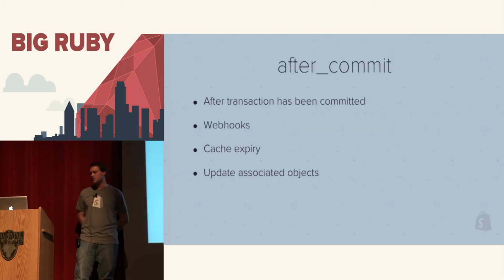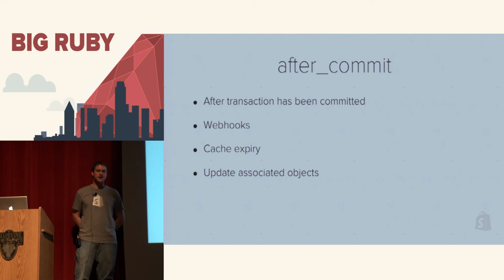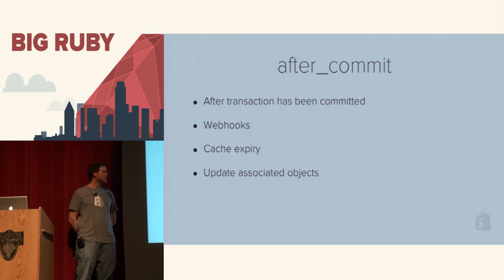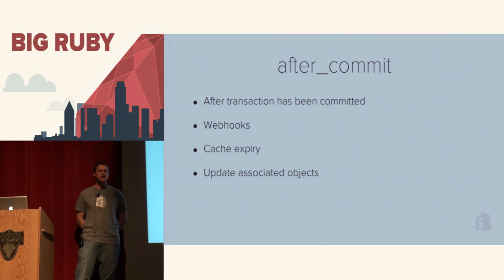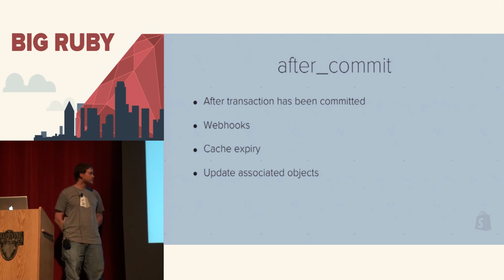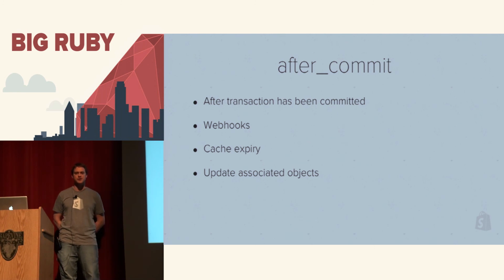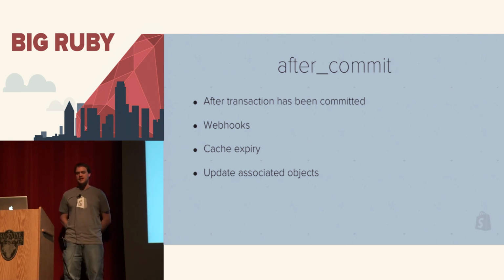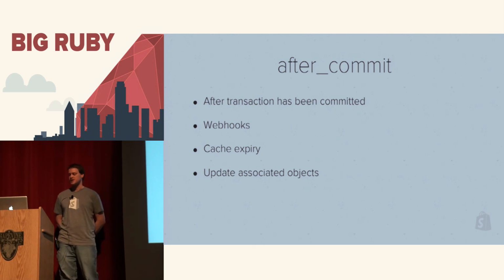The way after commit works is it fires after the transaction has been committed. Another added benefit is you know the data is in the database, which is really great. We use this for our webhooks, which we fire to API clients. This way we know the data has actually been persisted. We were running into issues with stale data, and having these happen in after commit meant that the data was in the database and we knew it was there, so that's really good.